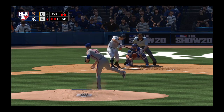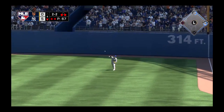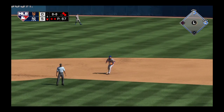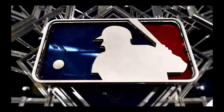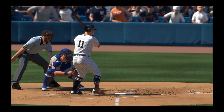The 2-2. Into right field. That's a base hit. And the runner scores from third as they extend their lead. Now a 5-0 lead. He was able to spit on that first slider right there, guys, but he didn't let the second one go. Able to execute and drive the baseball.